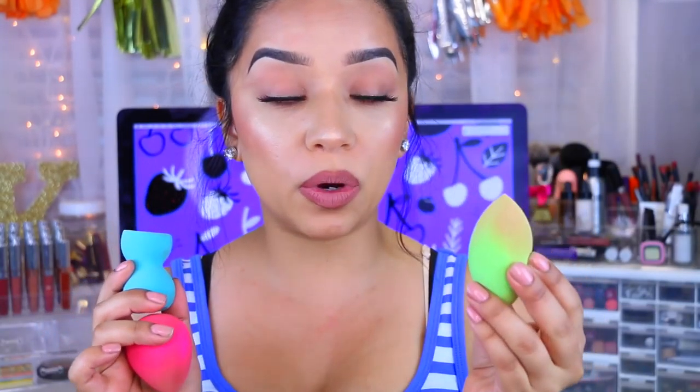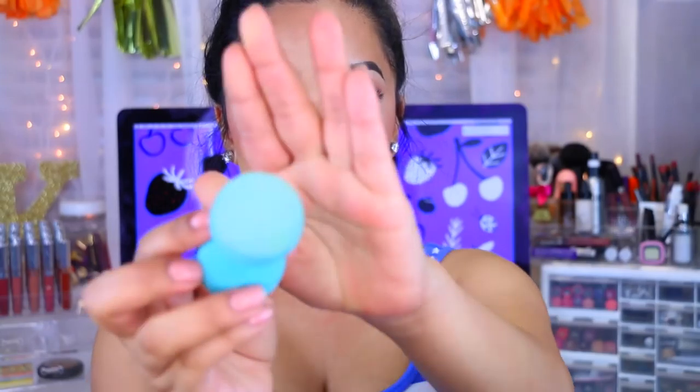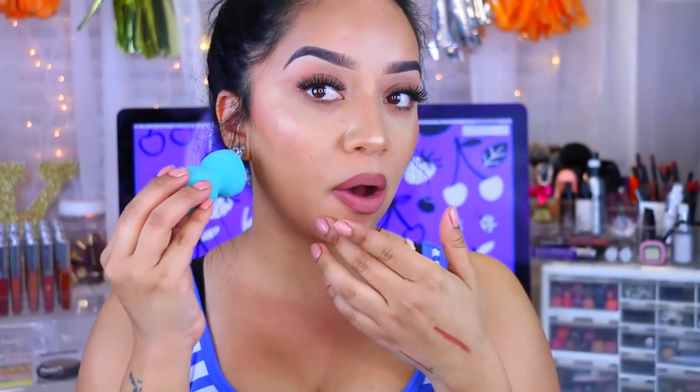Talking about beauty blenders, I have been so in love with the Beauty Junkie beauty blenders. This is the one that I've been using so much. As you can see, it's disgusting. It's so dirty, but you can see how squishy this is. This is the one that I've been using instead of my Beauty Blender. That says a lot. And then the other beauty blenders that I've been using a lot are also by Beauty Junkie.